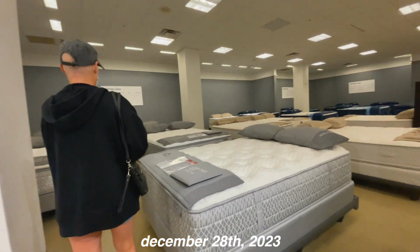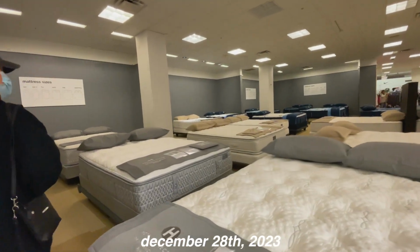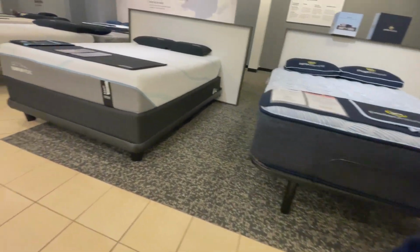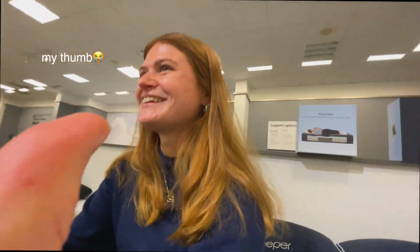Okay, so my mom and I went to Macy's to go mattress shopping, and there were literally only 3 mattresses in our budget. So we tested out those 3 mattresses, and literally the first one that I laid on is the one that we ended up getting because I really loved it.